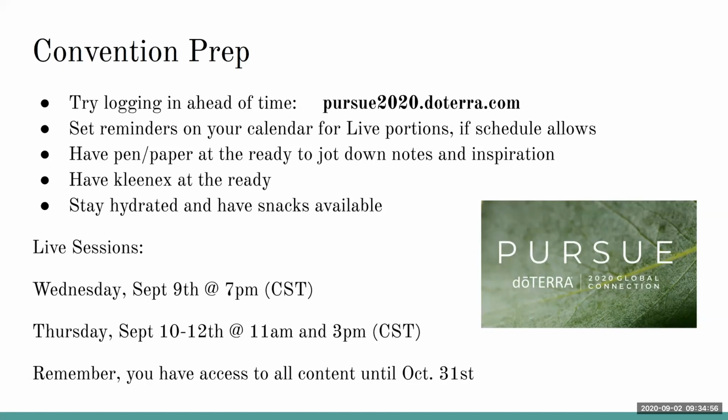Also, you're going to want to have pen and paper ready to jot down notes, perhaps things that inspire you or give you ideas. I always have a notebook full of stuff after convention is over. So many ideas start to percolate while I'm listening, and so many things I learn that I want to write down and be able to share and pass on to others.